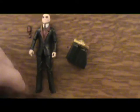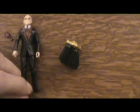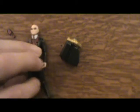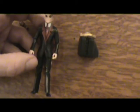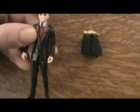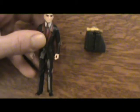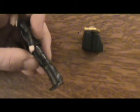Points of articulation pretty good. The only thing I would say is probably the jacket gets in the way of his legs actually moving very far. But I don't know. As a child, it really irritated me if the jacket was not part of the legs as well. So I like the detail on that, but it does make the points of articulation a lot less easy to make him sit or do anything really.